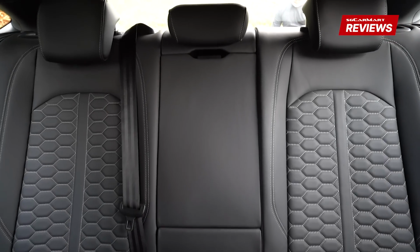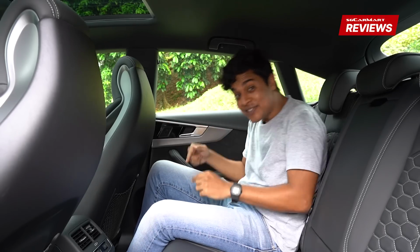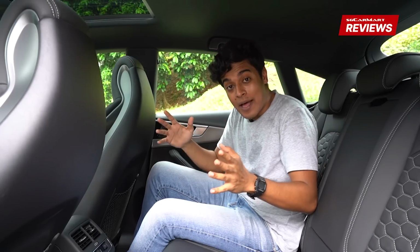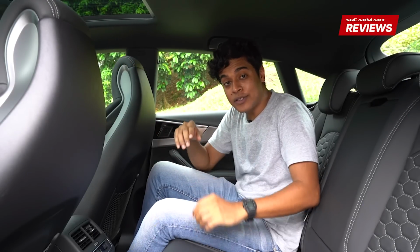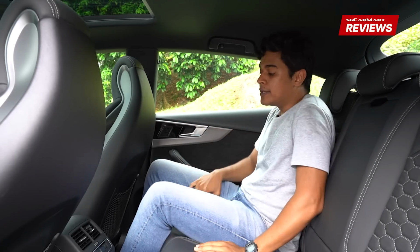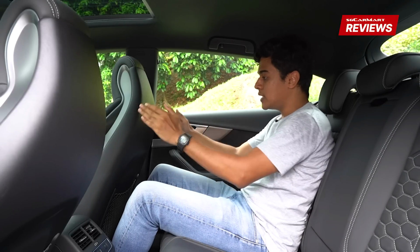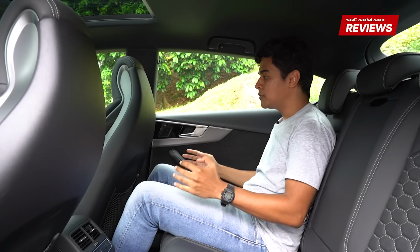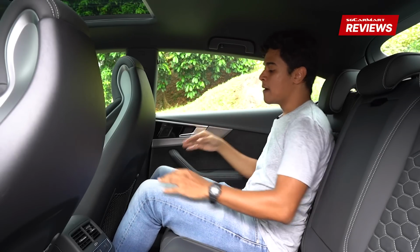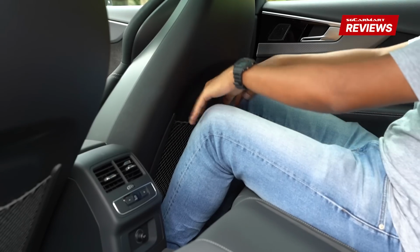Right, back seats, which means we are one step away from being in the front seats and driving this thing. So let's make it a little bit quick, but people who actually buy an Audi RS5 Sportback do want the space at the back. And there is quite a significant amount of space here for someone like me. And the seat, of course, is set to my comfortable driving position. I'm just under 1.8 meters tall. There is a little bit of headroom, not that great. There is leg room, there is a bit of wiggle room, there is a bit of knee room.